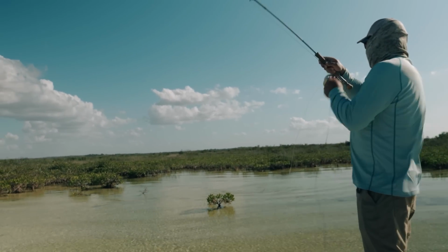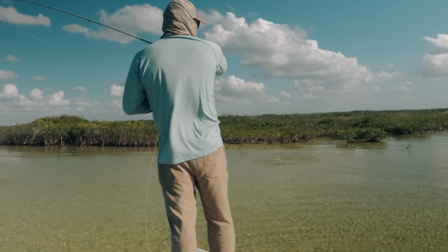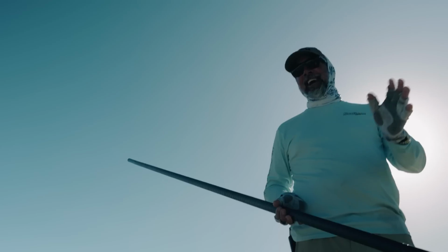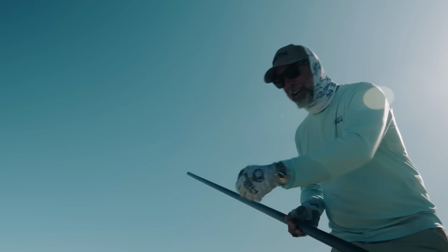Nice way to steer him out, dog. Yeah. The way the shadow was and everything, it was beautiful. It literally dropped like 2 feet to one side of him. And he just started to twist his body just a little bit, and you could tell he was interested. And as soon as Nick ticked it one time, he ran down and ate it.